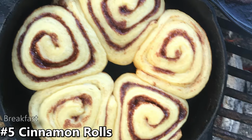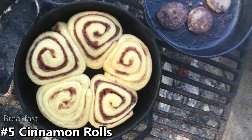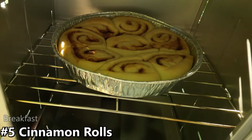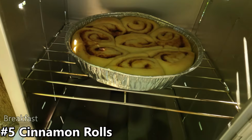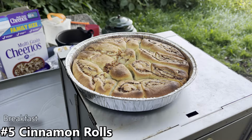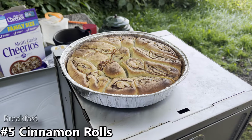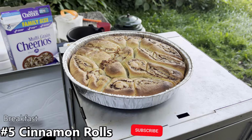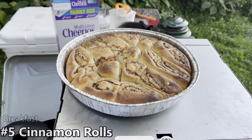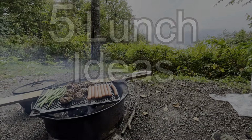And then our newest thing that we've added this year is number five, and that is cinnamon rolls. We've been making these in the camp oven, and it's been a lot of fun to try and learn how to make them, and we've gotten really good at them. We're just using frozen cinnamon rolls. We put them in the camp oven on the propane stove. It only takes about 5 to 10 minutes at the most. It cooks a lot faster than it says when you're on the propane stove, and then you have perfect cinnamon rolls in the morning. So those are our 5 breakfast items, and now let's move over to lunch.